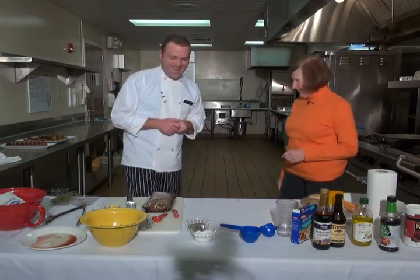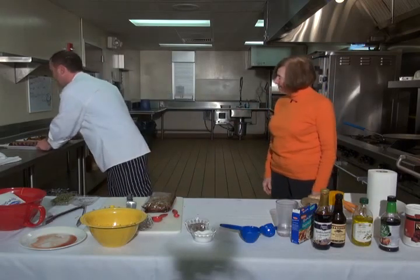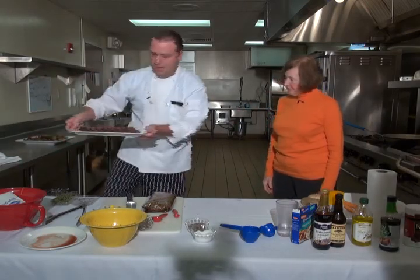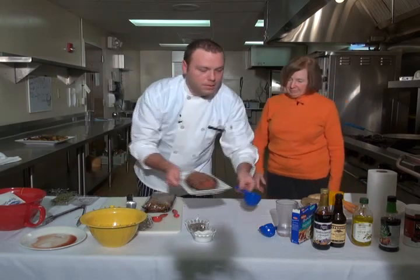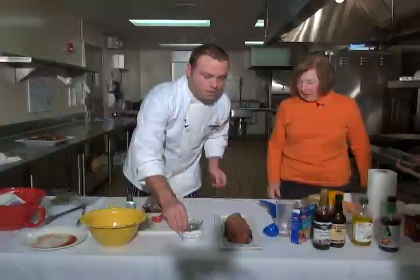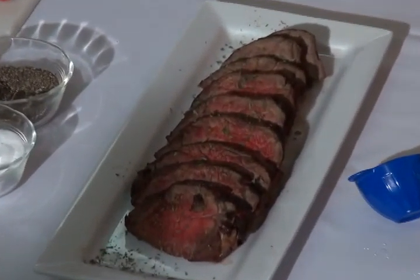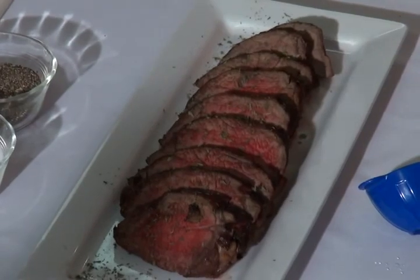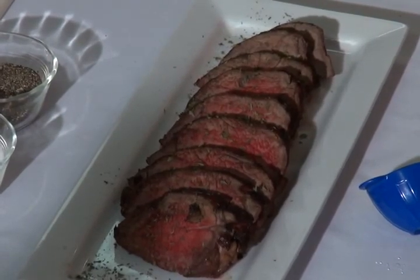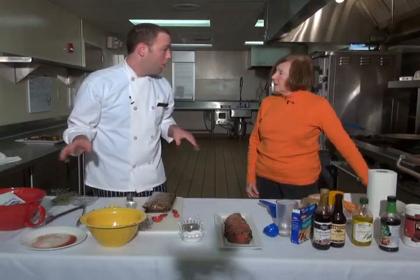That's wonderful. All right. Well, now we do have a finished product. That is correct. Here is a nice marinated London broil. Is that medium rare? That's medium rare. And when you're done cooking it, you want to let it rest for 10 to 15 minutes before you slice it. Otherwise, all the juice is going to come out of it.